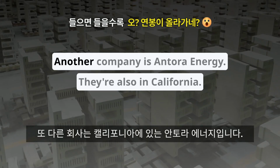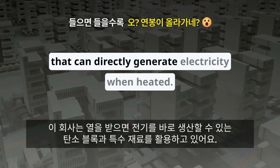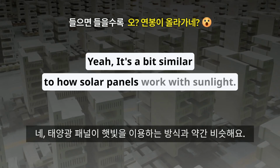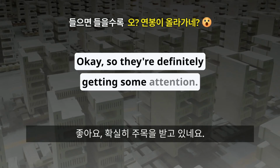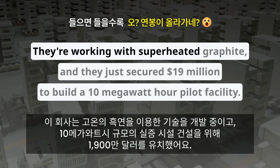Another company is Antora Energy. They're also in California. They're using carbon blocks and some really specialized materials that can directly generate electricity when heated. It's a bit similar to how solar panels work with sunlight, and they've raised about $150 million in investments. And then there's Fourth Power in Boston. They're working with superheated graphite, and they just secured $19 million to build a 10 megawatt hour pilot facility.